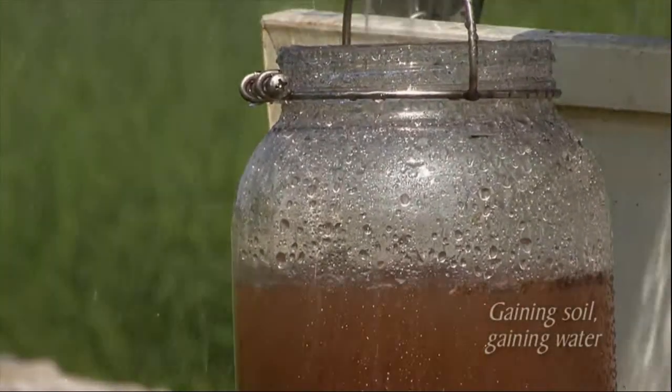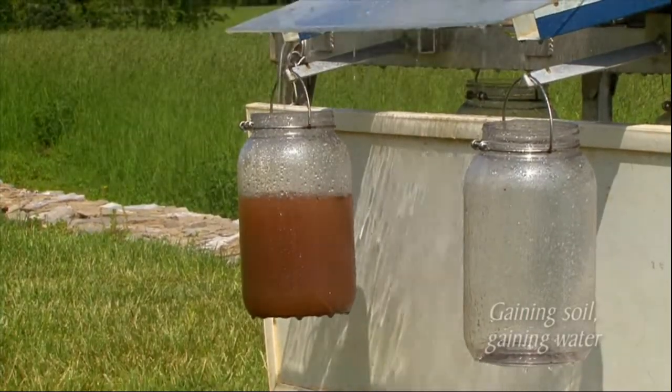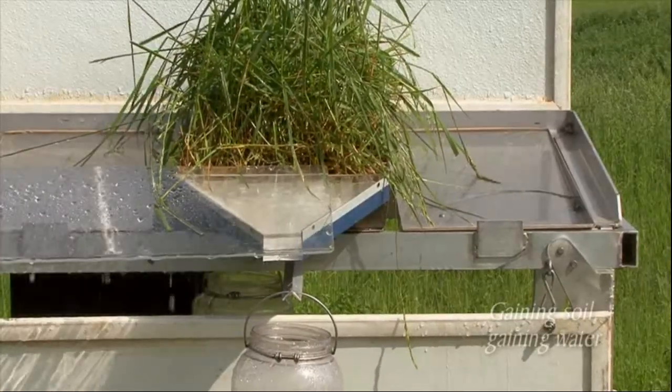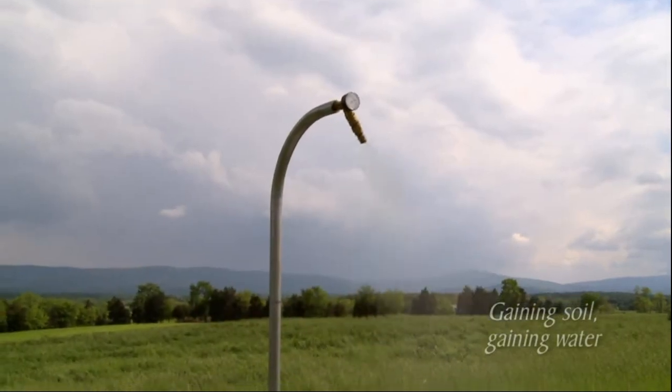The most important nutrient we have to manage is water. With rotational grazing, particularly during the summer, we have more water infiltration because we have a better cover on the ground. Essentially, the cover intercepts the water particle and allows it to enter into the ground versus running off.